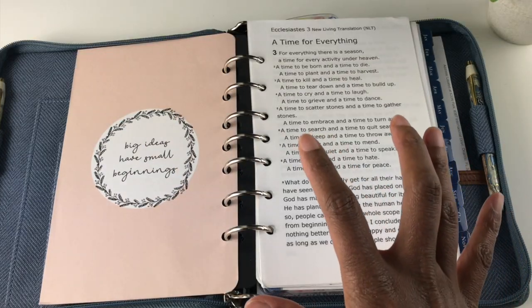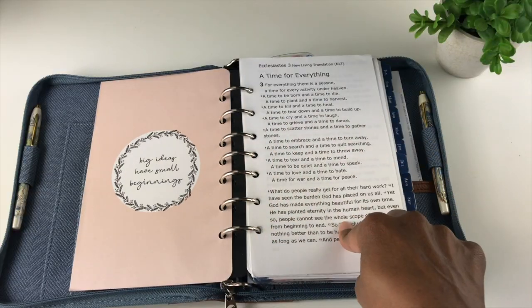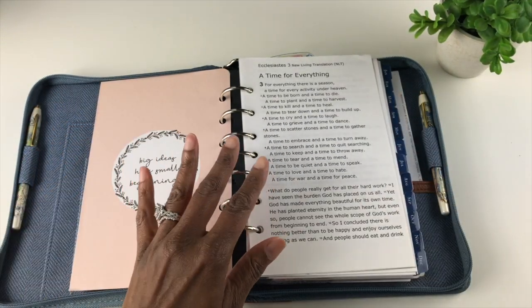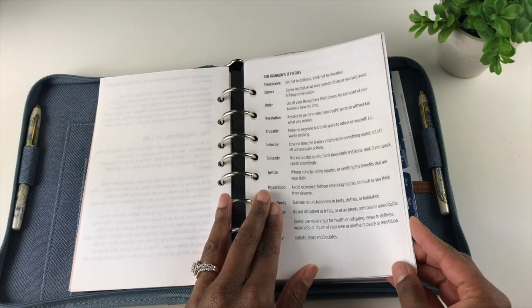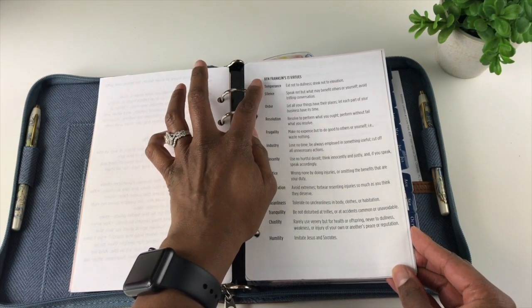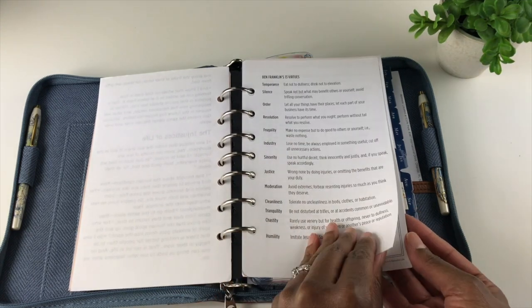The great thing about ring-bound planners is that you can put anything you want in the planner. I printed this Bible verse from the internet and used the Franklin Covey hole puncher to punch holes in it. Next, I have a copy of the Benjamin Franklin 13 Virtues, which I got as a free download from the franklinplanner.com website as I was taking their planner course.